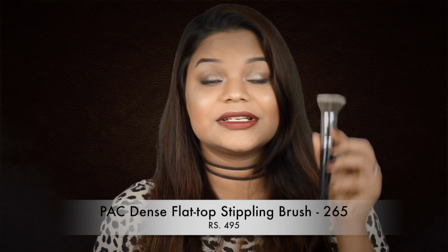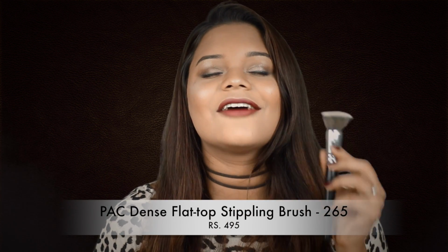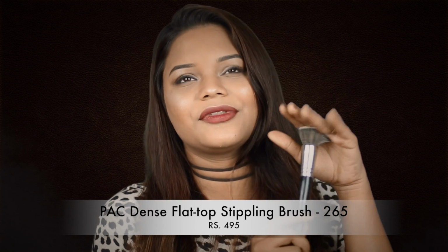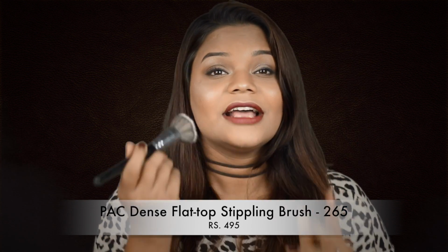The last brush that you will need is something for your foundation. This is Pack number 265. I love this brush. I cannot do without this. This is just one of the best foundation brushes I've tried. It does such a good job with the blending. It's super soft, it's super dense, and I love this. I even use this for my concealer, and it's definitely not the best thing to blend out your concealer with, but it does work. You can totally make it work. So yeah, love this brush to bits.